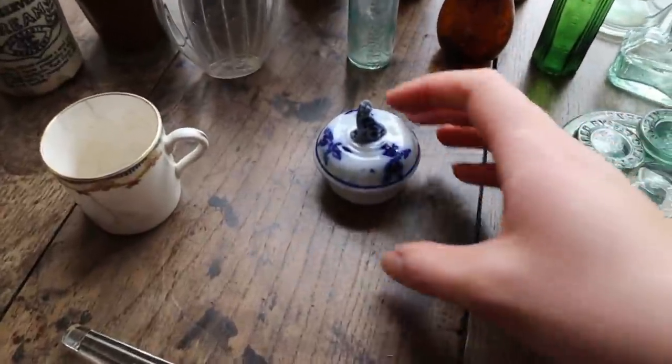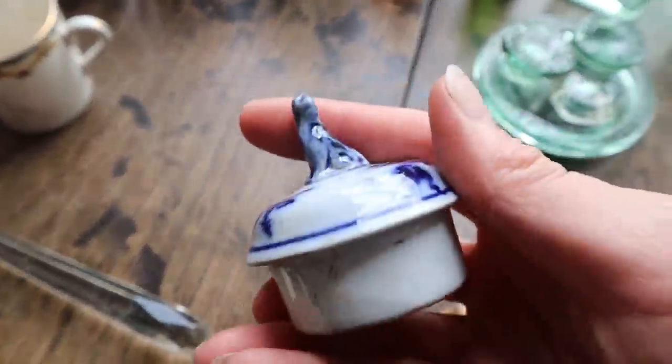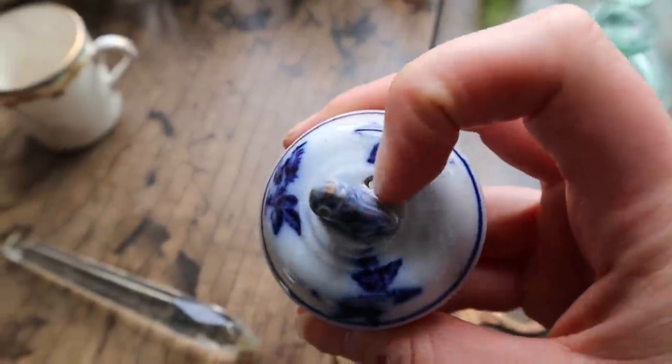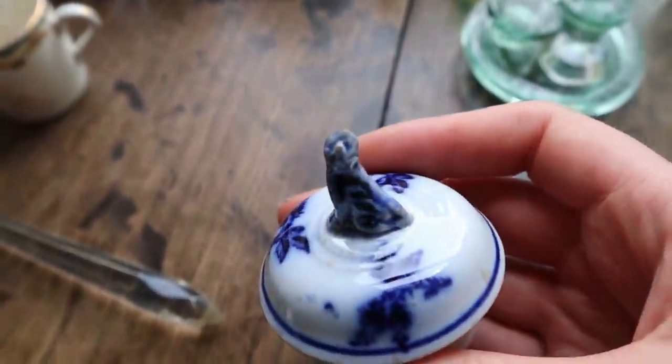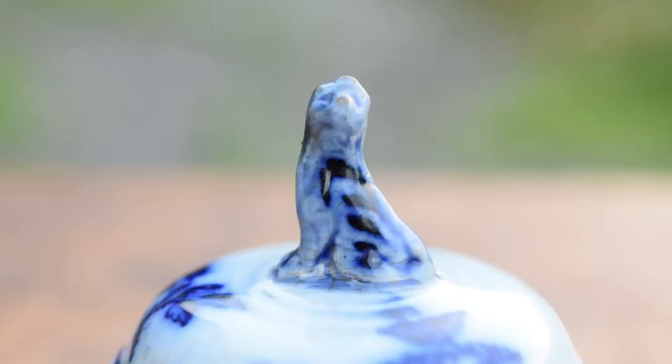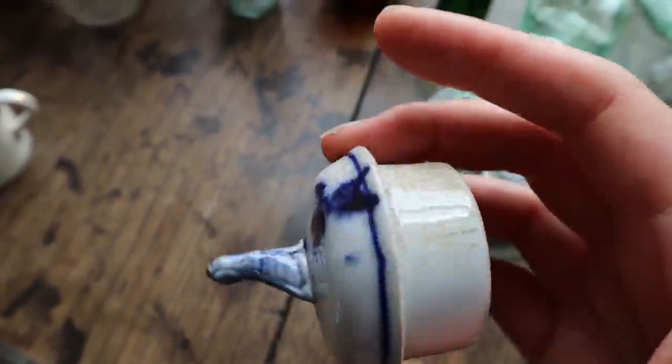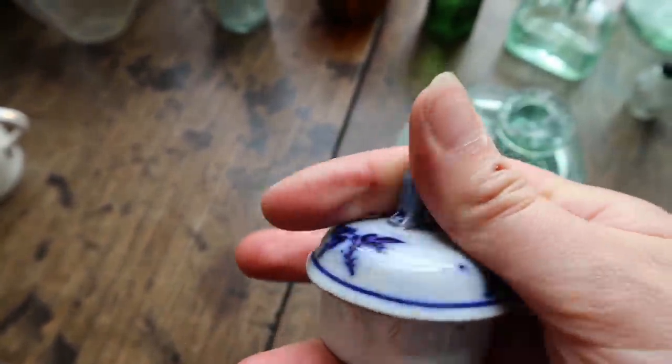Okay, and this is probably my favourite teapot lid that I've ever found. I think it's a teapot lid because it has a hole in it for the steam to pass through. But on top, there's a little dog. I just think that's wonderful. It's so cute. I've never seen anything like that. Or a cat. I love it. I'm not sure actually. It's not got a lot of detail in it. But it's a lovely little thing. Isn't it gorgeous?